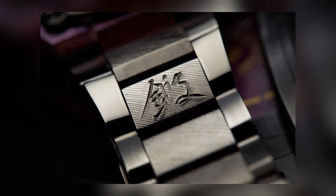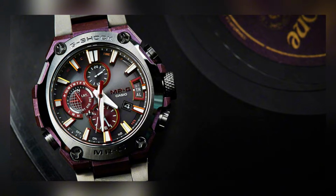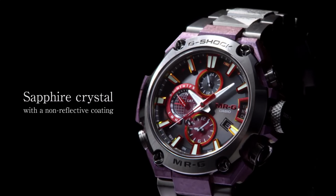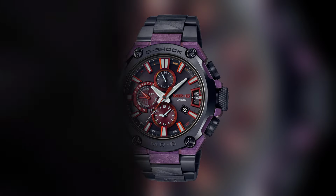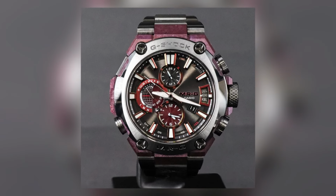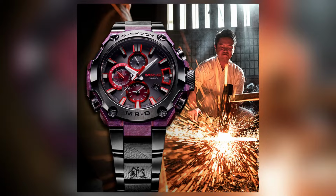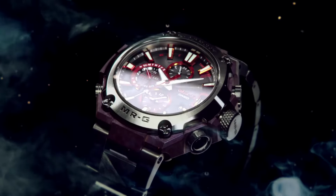The case construction incorporates Casio's triple-layer shock-resistant structure, protecting the module inside from impacts that would destroy lesser watches. Advanced features include multi-band 6 atomic timekeeping that automatically syncs with radio signals from 6 transmission stations worldwide, ensuring accuracy anywhere you travel. Tough solar power generation means the battery charges from any light source, eliminating battery replacement needs throughout the watch's lifetime. The sapphire crystal receives anti-reflective coating for enhanced legibility, while the titanium case and bracelet undergo mirror and hairline finishing that rivals luxury Swiss timepieces.